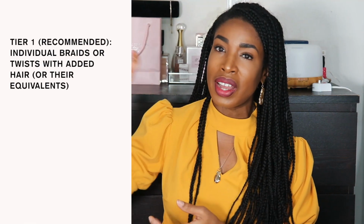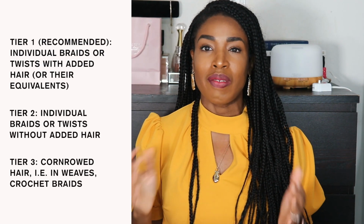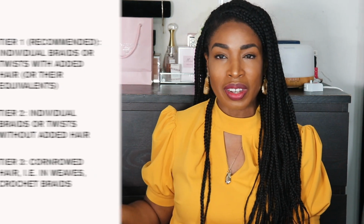As far as the long-term protective styles that people are doing, I outlined this 3-tiered system that ranks what I think are the best long-term protective styles. So I have tier 1, tier 2, and tier 3, and I do plan on making a video dedicated to why I created this system and why I think some styles are better than others. So I won't get into that today, but I will create a video discussing that topic specifically.